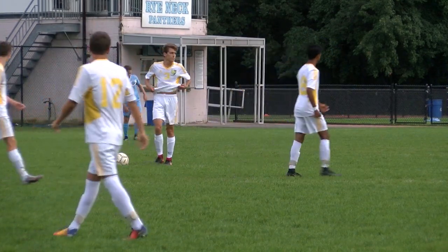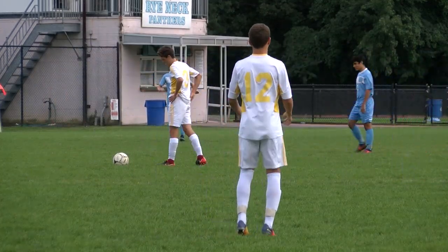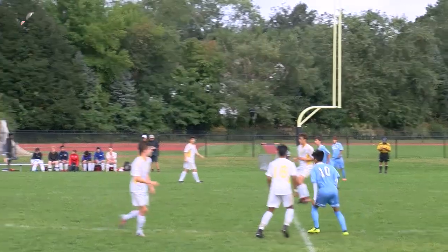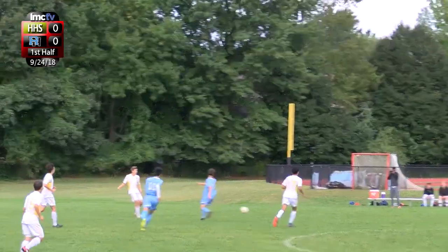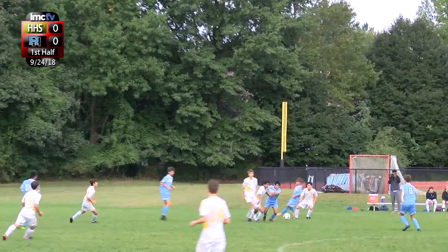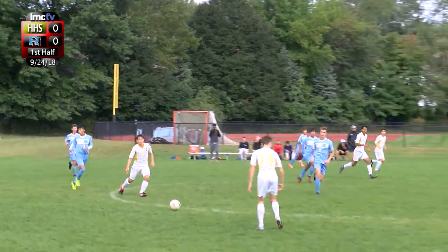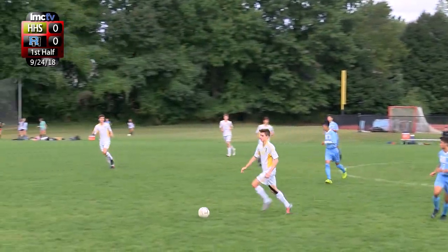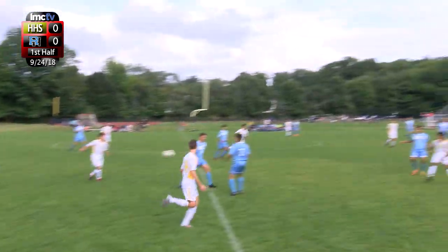Back here with LMC Varsity Sports for some high school varsity soccer. I'm Elijah Ware as this game is underway and Hastings controls the opening kickoff as this ball is fought for by both teams as Hastings looks to retreat and get things situated to start off this game.